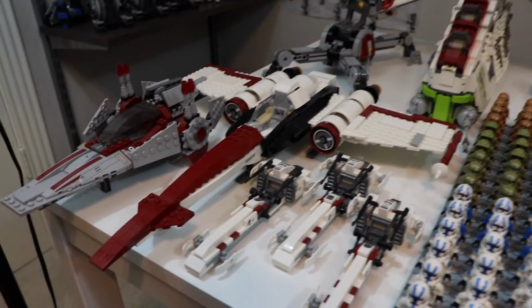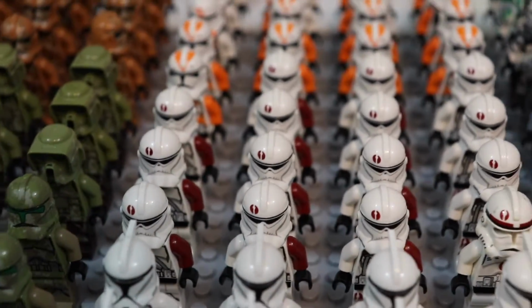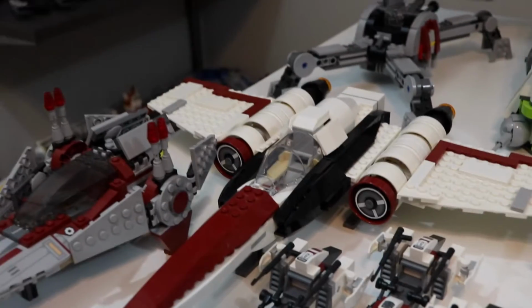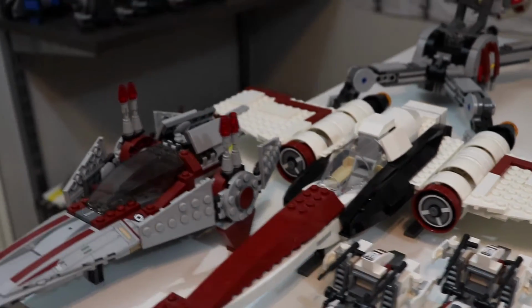We're gonna go ahead and start off over here. We've got 3 little bark speeders here from the same set that came with these guys. Also got the Z95 Headhunter, as well as a V-Wing.